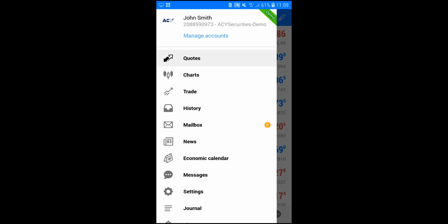So here we have the ACY Securities MetaTrader 4 mobile trading app, available for download via Android and iOS operating systems. As we can see here, we have a menu of different options where we can look at quotes of different financial instruments, charts, trading activity, history, news, economic calendar.